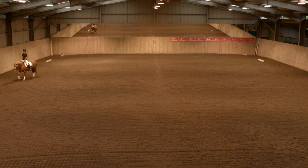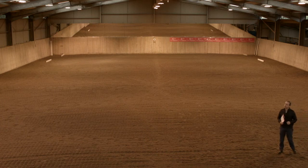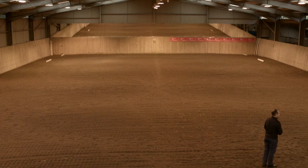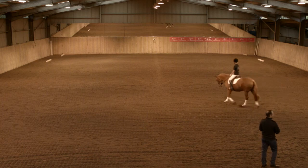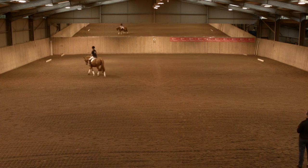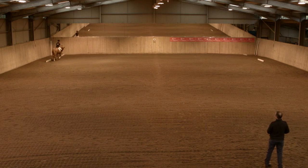Okay, so Millie, would you show me a change of rein across the diagonal, any one you like, and then you can walk, because we're just going to explain changes of rein across the diagonal. Make sure you do it good. So if I was to make a little niggle, actually I won't niggle about it yet, but I will once I've explained it correctly. Good girl.